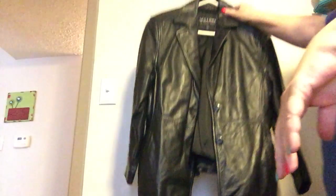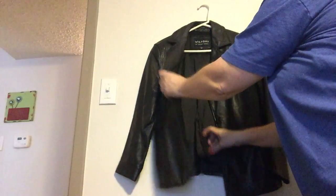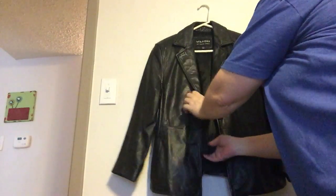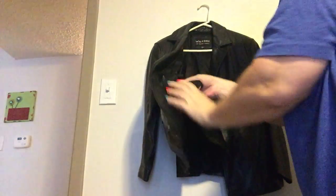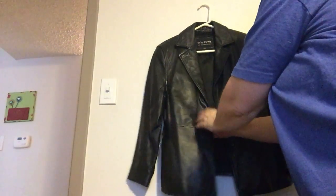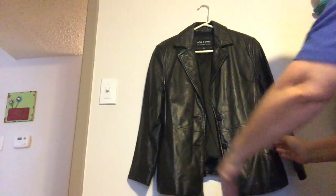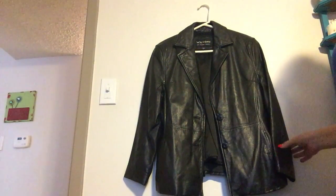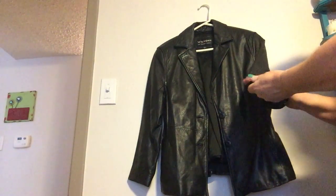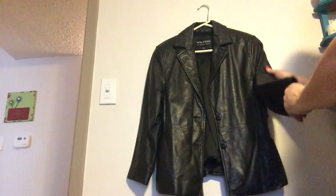All right, next. I don't know if this is a vintage, but I love it, so I'm going to put it up here. Wilson's Leather. This is one of my favorite leather companies. They're not extremely high-end, but this has a removable lining in it. It's black leather. It's a size medium for women. It is kind of tapered in a little bit here. I love, love, love it. And this is almost a buttery smooth leather coat.